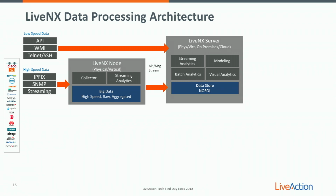We also have low-speed data. What we're seeing more and more is that as you interface to things like SD-WAN and controllers, getting that context about tunnels, BFD and performance data, SLAs, and the virtual network information helps our customers understand this data set more. So having those two in combination is actually pretty important. And WMI is for Active Directory identity information. We also interface with ISE and pxGrid for identity information as well. And all that gets brought up into the LiveNX server.